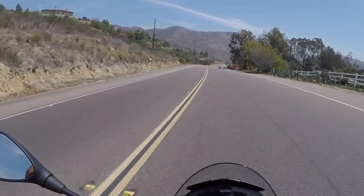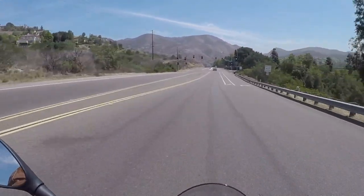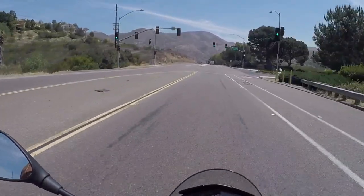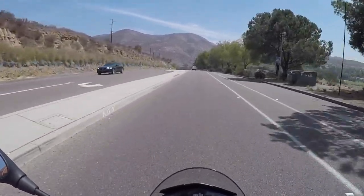I mean, I think the Tuono would revel in these kind of temps. I don't know how well they thought about them being used out in 90 plus degree temperatures, but I think it'll revel in these temperatures.